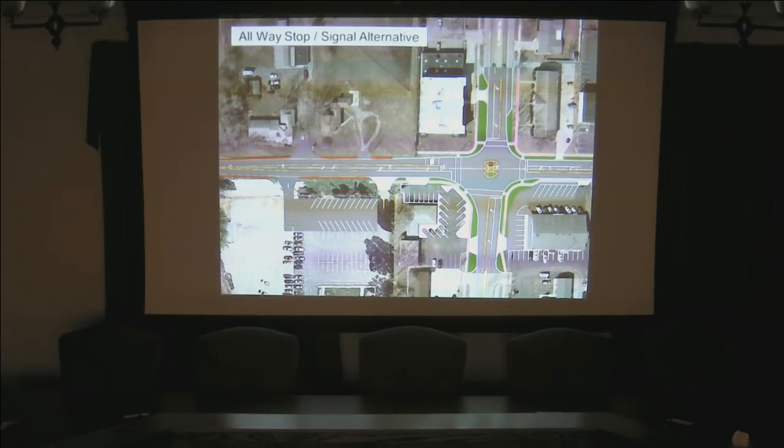Yes, sir. When you look at the signalization, could you describe what those signals would look like? For example, would there be dedicated signalization for the left-hand lanes? And if there are, wouldn't that add to the time people have to wait to go through that intersection? Correct. With the signal, you would have left turn phases for all the approaches, and that extends the cycle length.